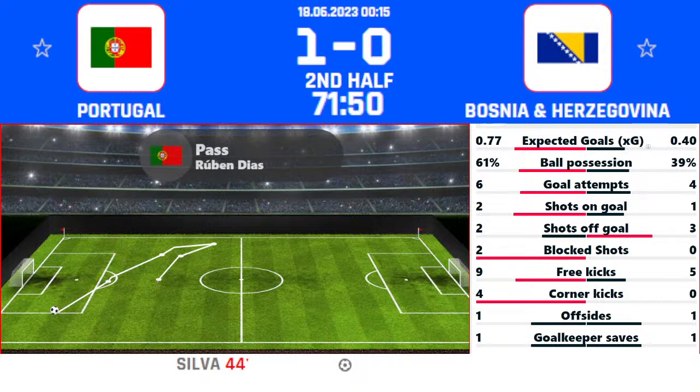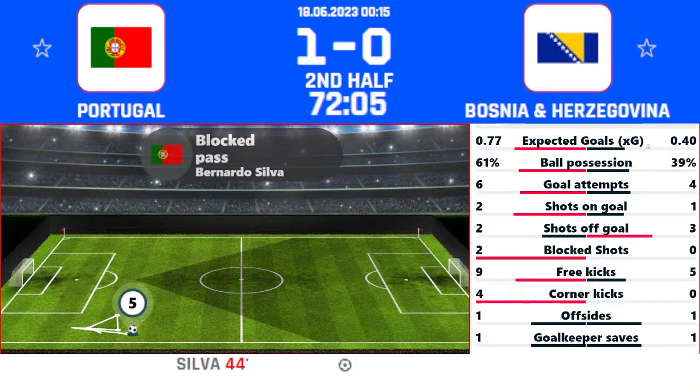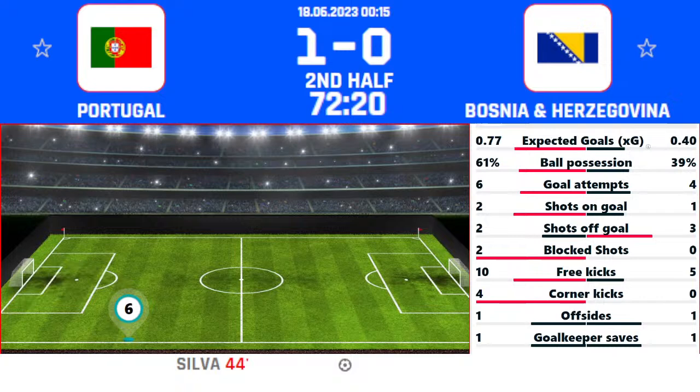Well, the lineups for Portugal and for Bosnia. For Portugal, 3-5-2 is the formation. The players who are starting for Portugal, it's the keeper Costa, number 22. Then we have Pereira, number 13. Then we have Dias, number 4. Then we have Antonio Silva at the back. In the center, we have Guerreiro. We have Fernandes. We have Palhinha. We have Silva. We have Cancelo. João Félix. Cristiano Ronaldo, number 7, is here as well.